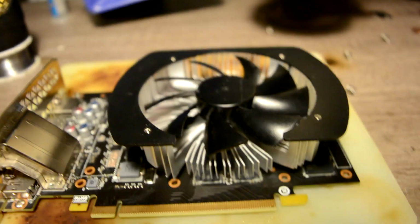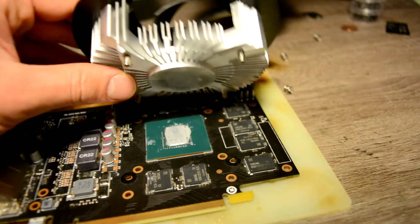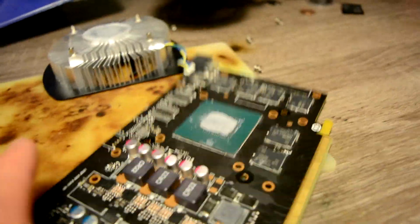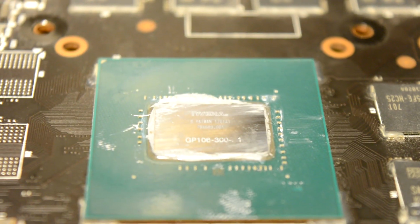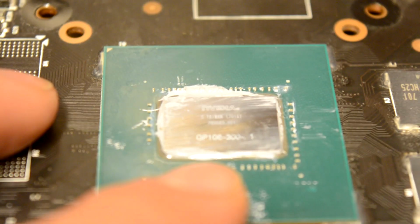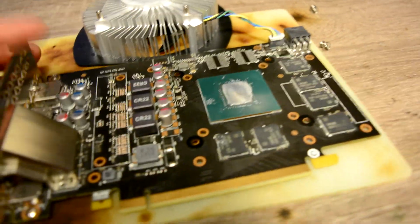Okay, let's have a look at how it looks under the cooler. Ta-da! And there is not even a copper pad. Everything is built from aluminum. Well, okay, let's look at the chip, by the way, to see what generation it is. And we have 300, right? Yes, this is a GP106 300. If you're familiar with those 1060s, usually they install the 400 series in this kind of build.